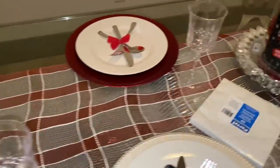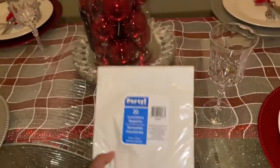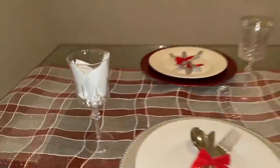So right now, what I'm gonna do is that I have these napkins, and I will just place them. I'm just gonna take them and put them inside the cup, so that way it gets like the spikes at the end, and just a cute little look. That's that.